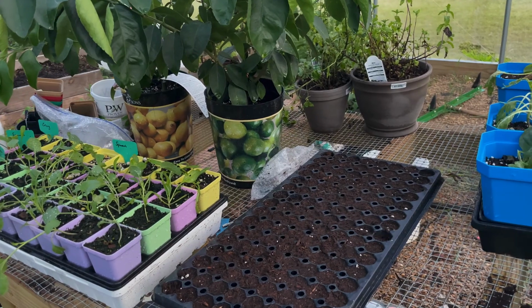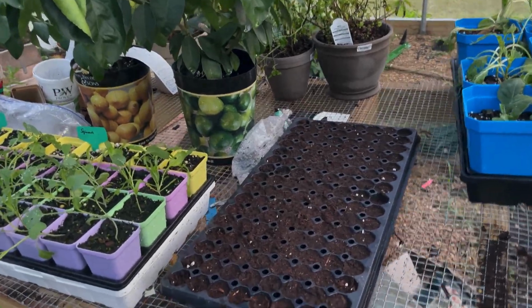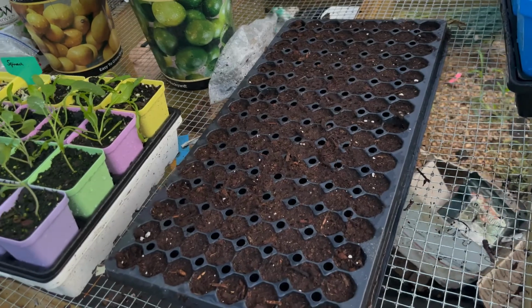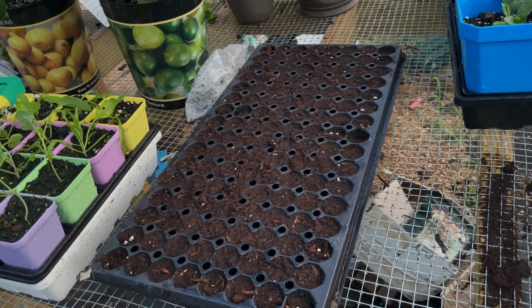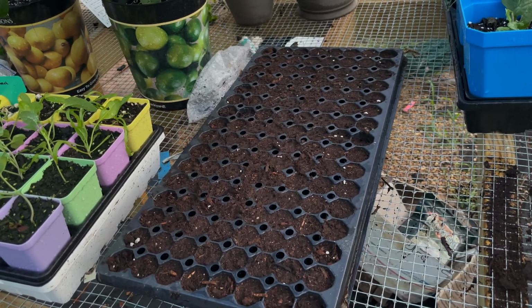Right now, what I'm going to do is I'm actually going to go start some more seeds. That's what I'm about to do now. See, I already got my tray ready. I'm doing the big tray. This is the 144 cell tray. You see, I already have my seed starting mix in there. I've already wet it down, and I'm gonna go ahead and plant a ton more seeds.